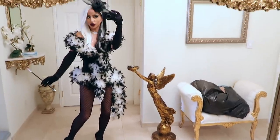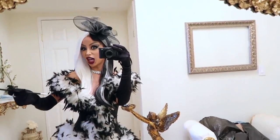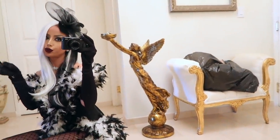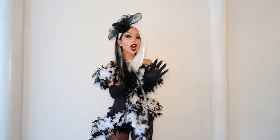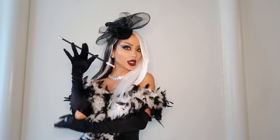This just looks so cool. And you saw this was literally like the easiest costume ever. Oh, hello. Yes, Vogue. 101 Dalmatians? Oh, darling. What does an evil villain's laugh sound like? Oh, there we go, that was pretty good. So glamorous, oh my God. Cruella De Vil. Cruella De Vil.